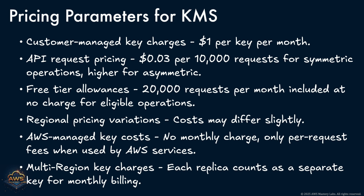For symmetric keys, which are used in most common encryption operations like encrypt, decrypt, or generate data key, the cost is 3 cents per 10,000 requests. For asymmetric keys, such as those used for signing or RSA encryption, the pricing is higher, reflecting the increased complexity of those operations.